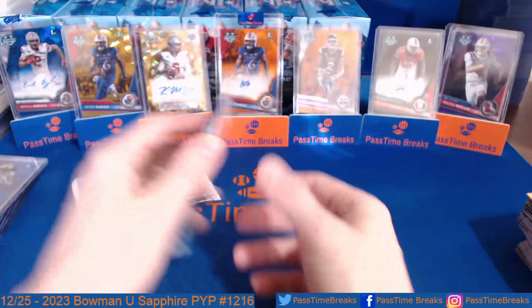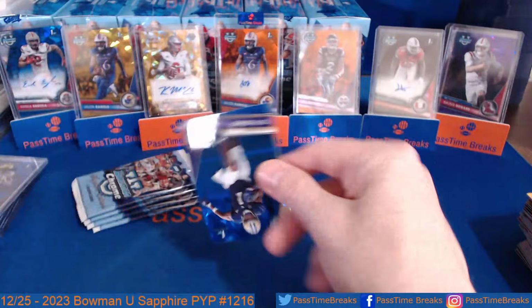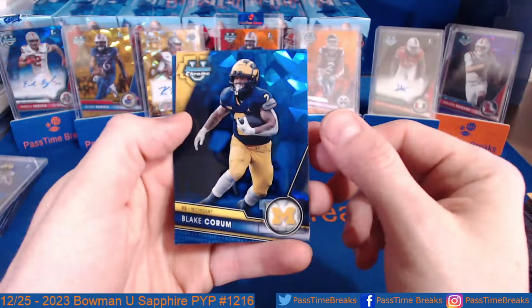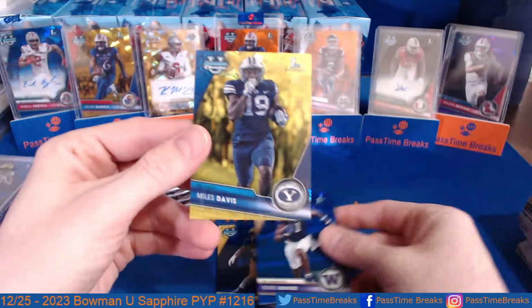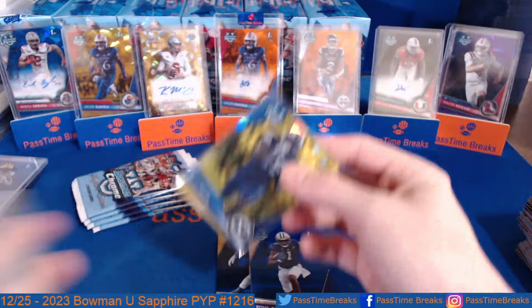Speaking of reds to five, that was our red to five last case. Let's do it again this case. Blake Corum. Miles Davis. If peeing your pants is cool, consider me Miles Davis. Roma Dones. And Miles Davis on the yellow. 32 of 75, Miles Davis.